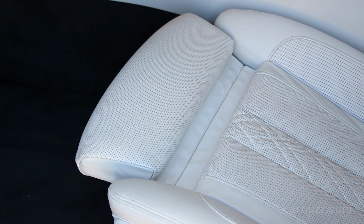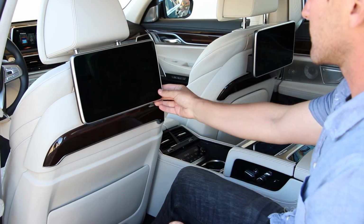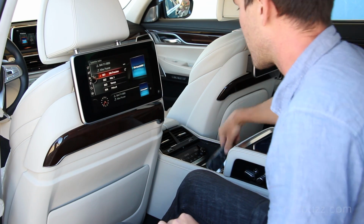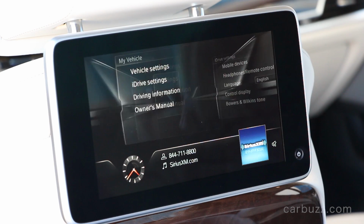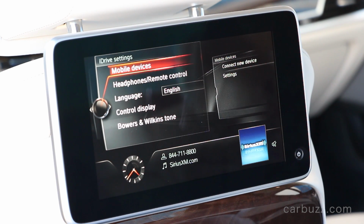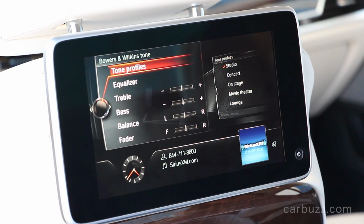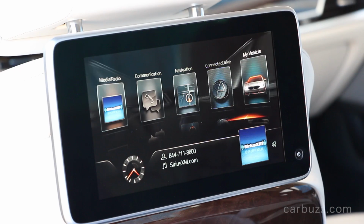Alright, so now that you've seen the front of the car and the exterior design, I want to take some time to talk about the rear seats. As I mentioned earlier in the review, this car is just as much fun to drive as it is to be chauffeured around in. And here you have what they call the executive lounge seating package. That is actually what BMW calls it, and it costs an additional $5,750, but it's really, really worth it.